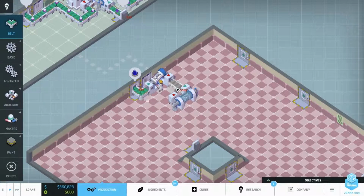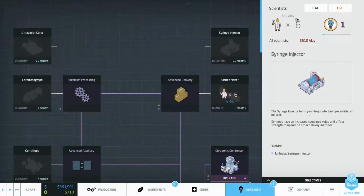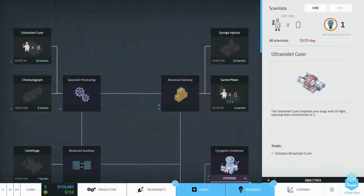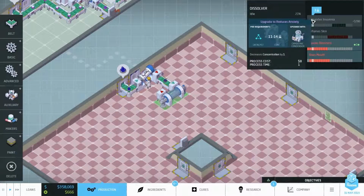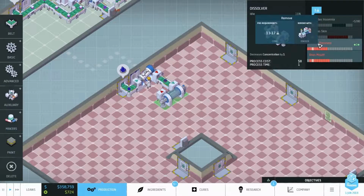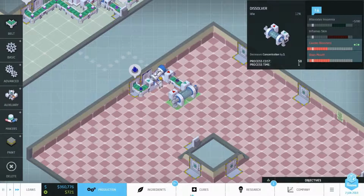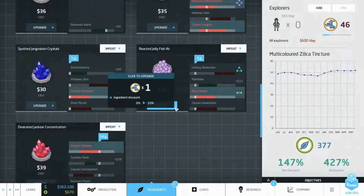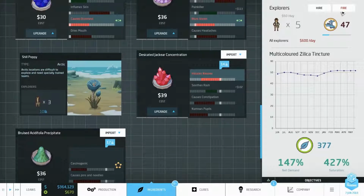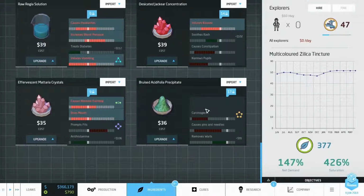Research complete. What did I just get? Specialist processing. So now we can get the ultraviolet cure. So what does that need now? That needs the 3-dot catalyst. I haven't got that one. That's a pain to get. Okay, let's pause that. Actually, no, let's not pause it. Let's just leave it running at normal slow speed. 3-dot catalyst. Oh, there's that one. And that one. And that one, and let's fire all of these guys.